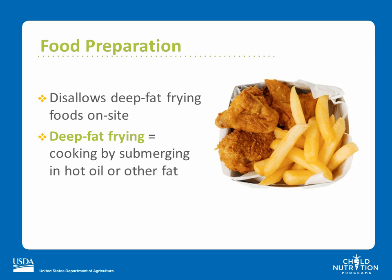Under the updated preschool meal patterns, foods that are deep fat fried on-site cannot contribute towards a reimbursable meal. Schools serving meals to preschoolers may still purchase and serve foods that are pre-fried, flash fried, or par-fried by the manufacturer, such as fried fish sticks or potato wedges, but those foods must be reheated using a method other than deep fat frying.